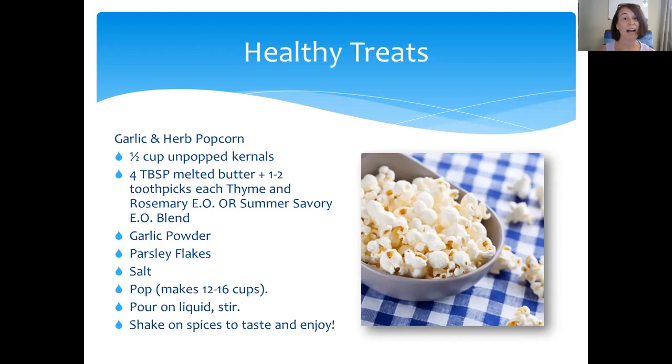If you're lucky enough to have one of our special oils of the month from last year, Summer Savory, it's delicious in this popcorn. And then sprinkle on a little bit to taste of your garlic powder, parsley flakes, and salt, and stir it up, and it's absolutely delicious. So hope you try that.